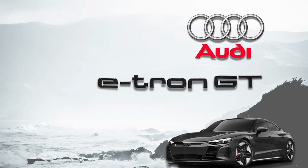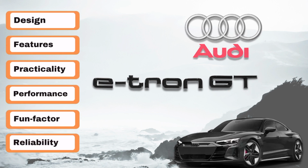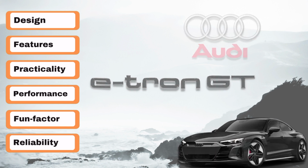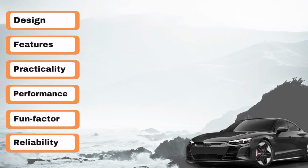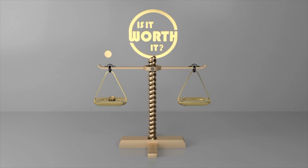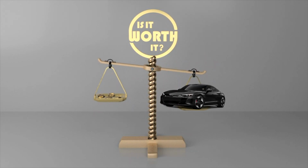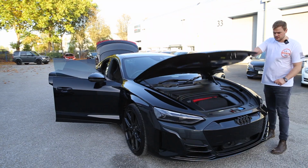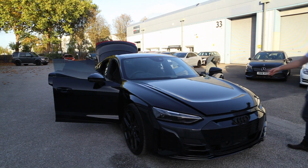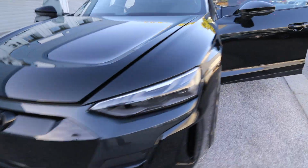£95,425. Now we have the average price, we use 6 key deciding factors: design, features, practicality, performance, fun factor and reliability, and we weigh that on the scale of worth. So let's release the coins and find out what the outcome is with the Audi Eton GT. As you can see, that Audi weighs the scale down, which means that we believe that the Audi Eton GT is worth it. Now let's take a closer look at why this car does deserve the "is it worth it" seal of approval. So let's start with design.